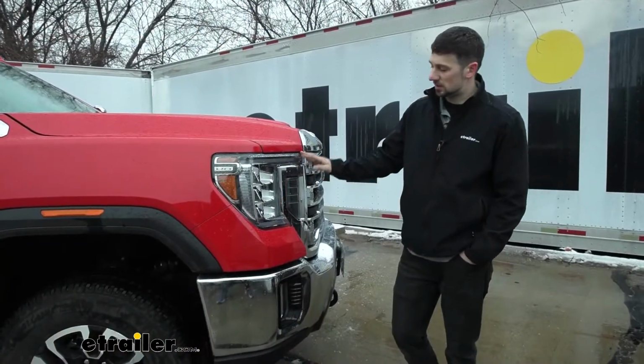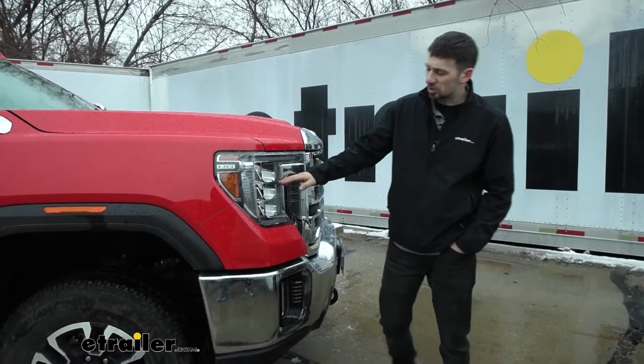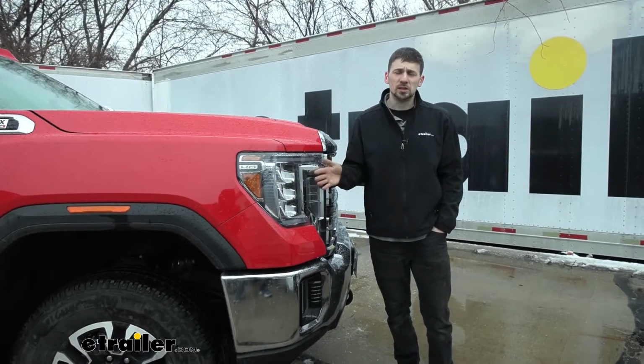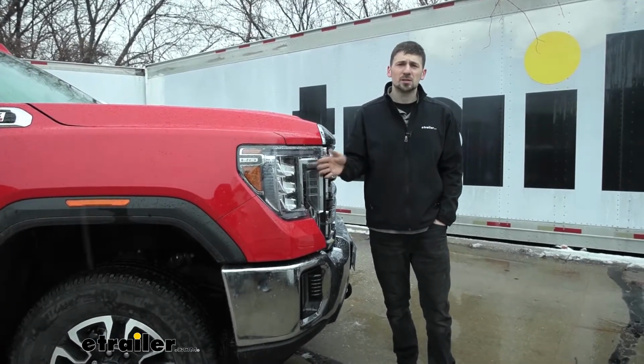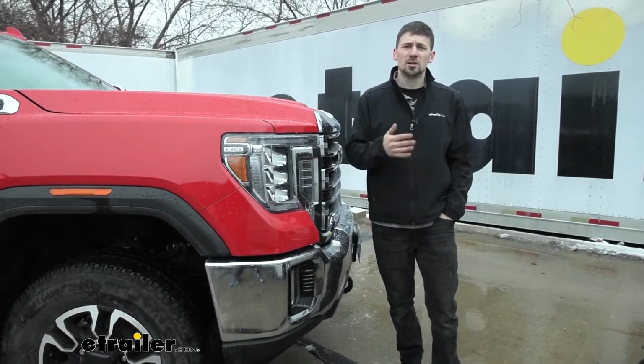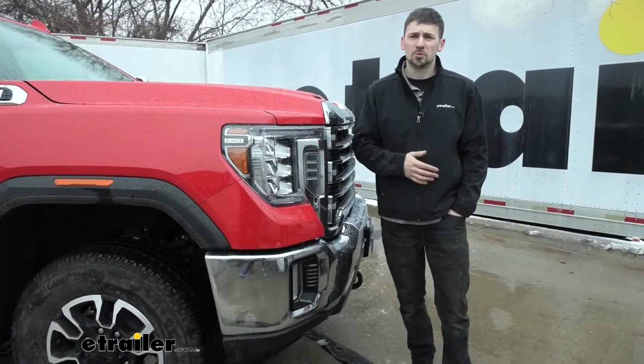So last but not least, the raised front end here is going to project our headlights upward more towards the sky and not down towards the road where we need them. This is going to do a couple things. This is going to reduce our visibility at night, and it's also going to cause our headlights to shine into other motorists' eyes while we're driving out on the road.